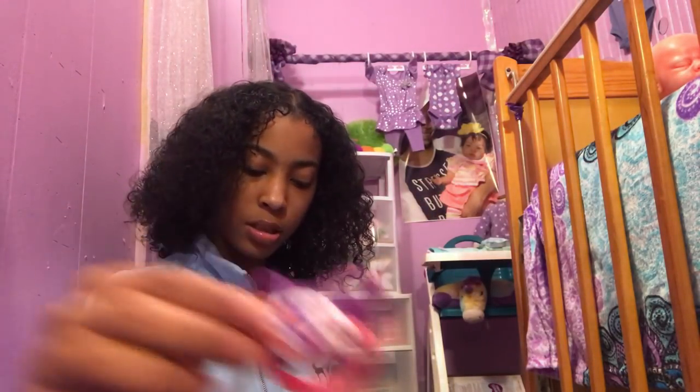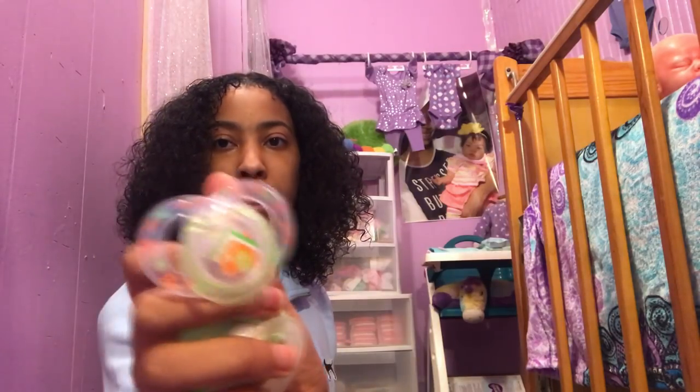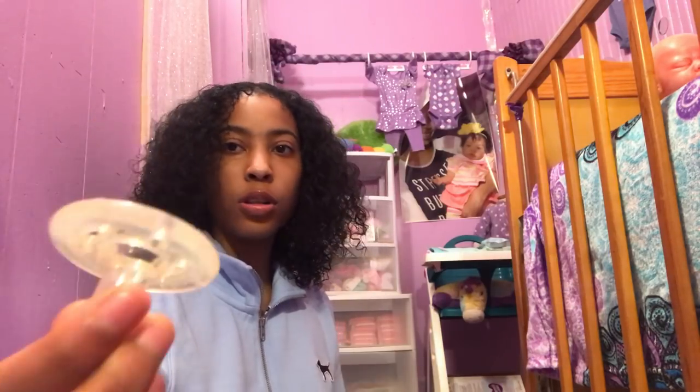Dr. Brown's. Avent. Dr. Brown's with the little frog. Parent Choice. Dr. Brown's. Tommy Tippy. And Nook. Newbie. Dollar Tree brand. A Tommy Tippy. And I don't know what this is, because it just came with a little fur thing, so I don't know what brand. Maybe it's just a little cheap brand, but this is Tommy Tippy.